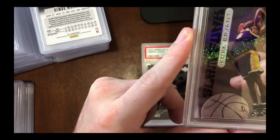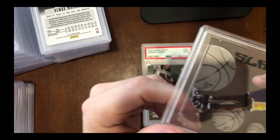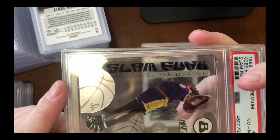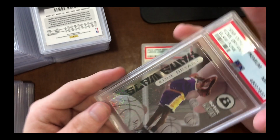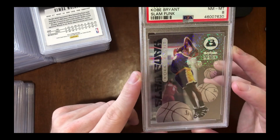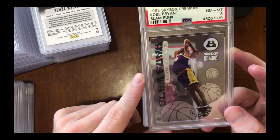Next up is this Slam Funk. This Slam Funk is very, very sharp, but you all can see this. It has surface wear, maybe. Right there. You all see that? That's surface wear. So I bought the card, and I was kind of disappointed that it came in that way, and I was like, oh, this card's going to get killed. It came back a near mint 8, which is actually very, very surprising to me. It's a rare Kobe insert that doesn't get a lot of love, so super clean.